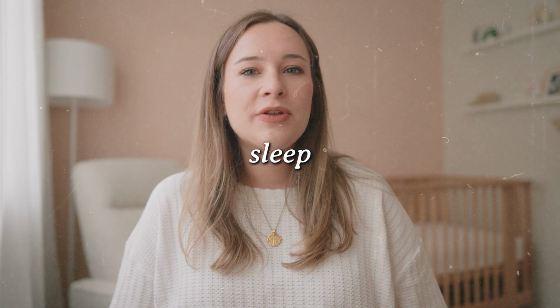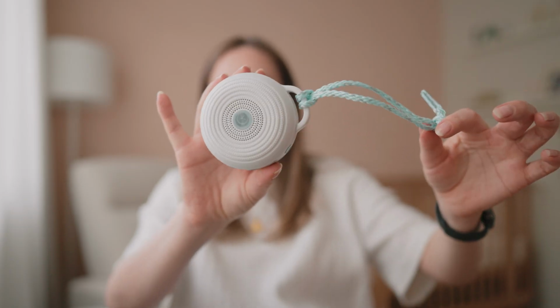So the next section I'm going to go through is sleep. I've heard white noise machines are really good. It's the Rohm by Yogasleep, and yeah, I just got it from Amazon. It's a portable one, so you can bring it with you on the stroller or if you go traveling or in the car. We've been using this at night just to get used to it before baby comes, and it's so soothing that we literally can't sleep without it now.